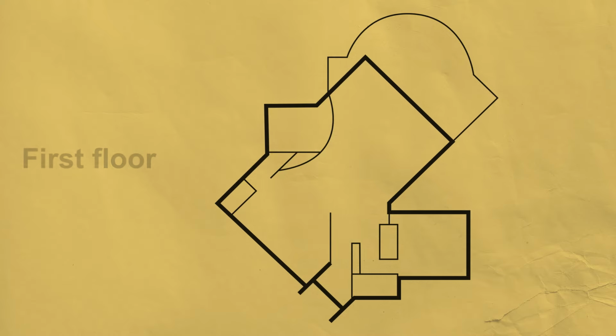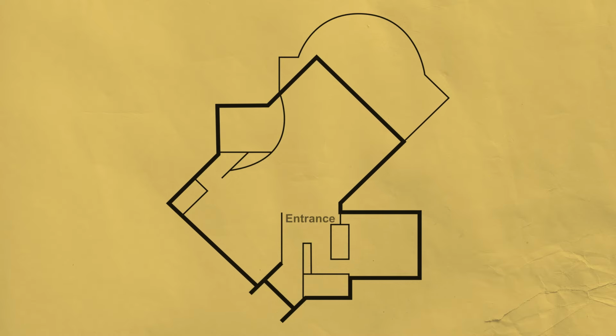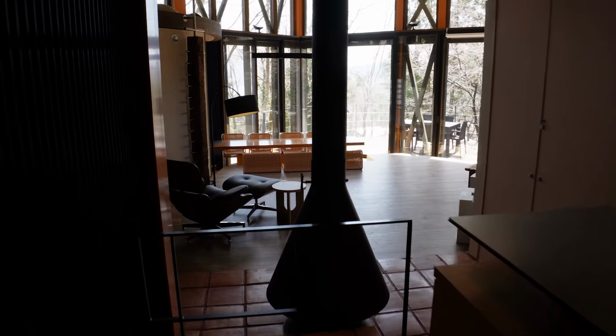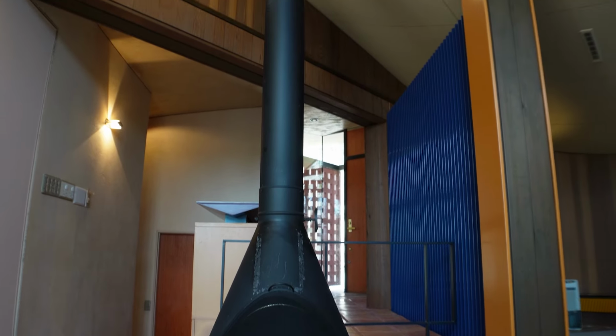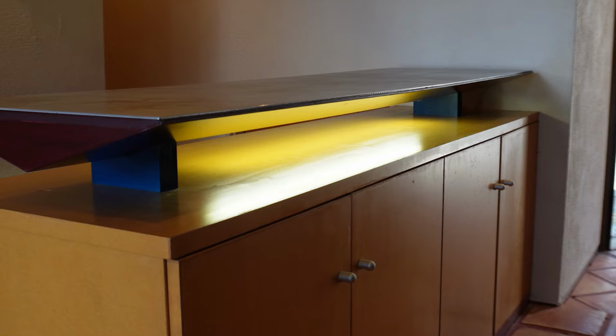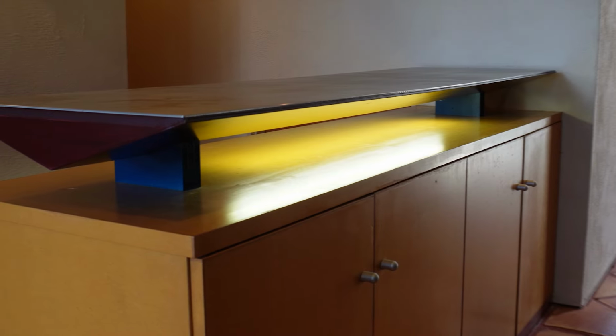Let's start with the first floor, where the main entrance is located. Just past the entryway, this fireplace creates a soft divide between the entrance and the expansive main room. These radiators act as subtle room dividers. And next to them, a fully custom built-in storage unit blends in the space beautifully.